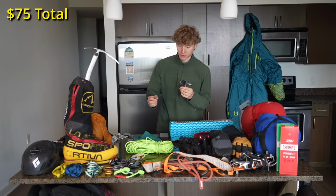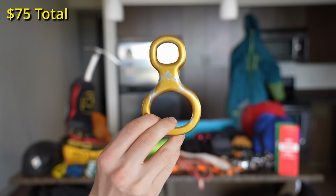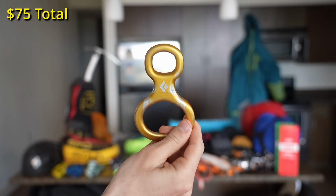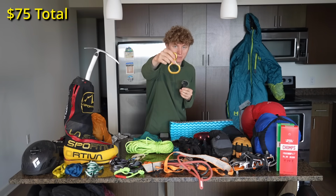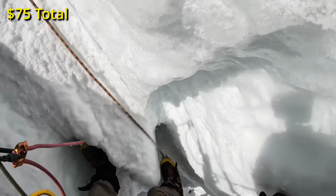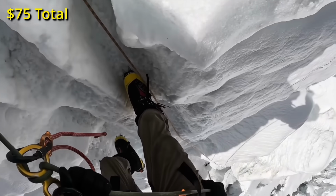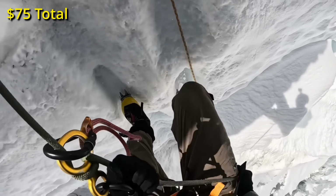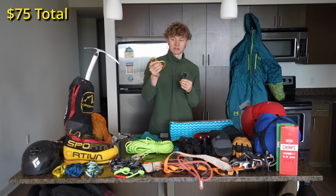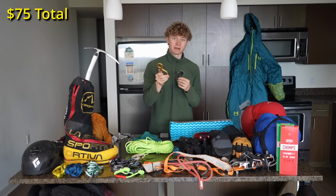All right, so next up, we're going to be at about $30 in this piece of equipment, and it is a figure 8. This is a rappel device. It's like a cool little golden figure 8, small hole on the top and then big hole on the bottom. But essentially, you can go down a mountain with this. Usually in the case if there's fixed lines, these are used. So in a lot of Himalayan climbing expeditions, you'll see Sherpas pretty much always using these. I'm going to have this as a backup because if you don't have a backup rappel device and you lose your main one, you are screwed.